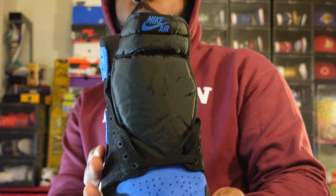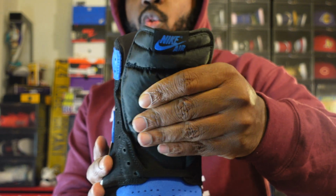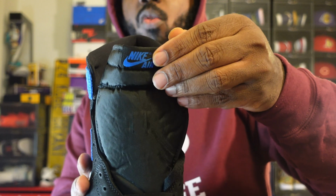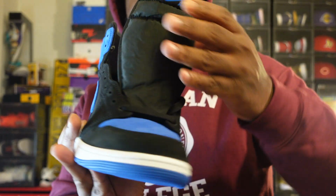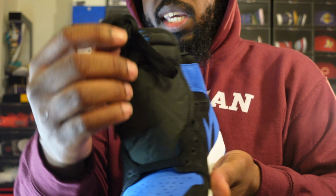The tongue is all black in that nylon mesh material we always see on the Jordan 1s. You get a royal blue Nike Air swoosh check logo there. The back, all the captions look like when Scarface go off. That's the tongue. It comes in black shoelaces, which I think is overkill on the black.